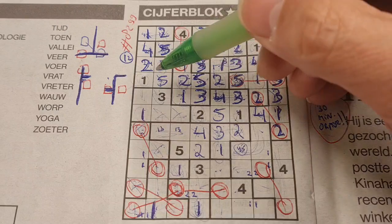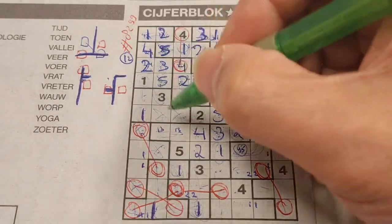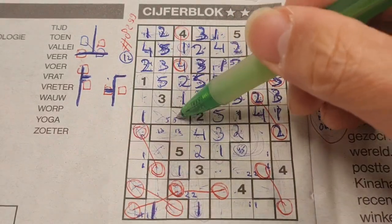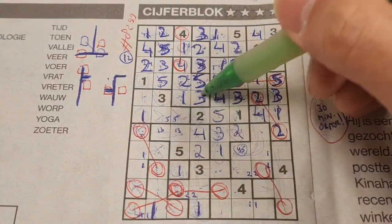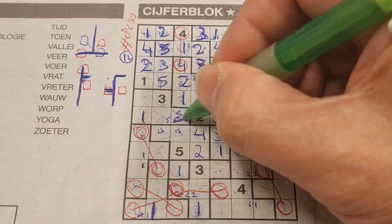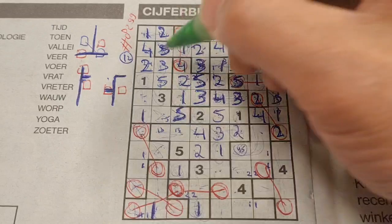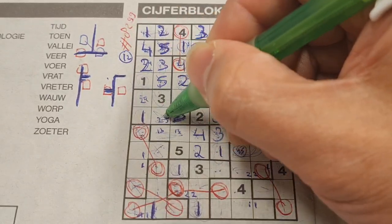Then, this box can be a 5, so the 5 could be here, could be there. Well, I think this box should be a 5, because it can be 1, can be 2, can be 3, can be 4. Yes, definitely a 5. 2 numbers left in this area for numbers 2 and 4. Let me mark those 2 and 4.